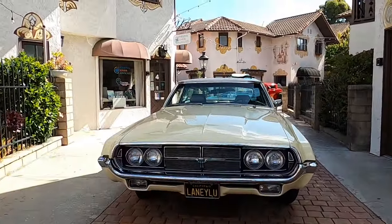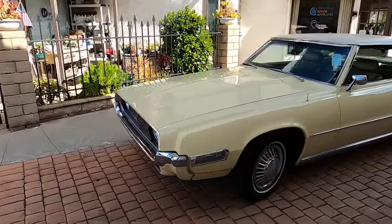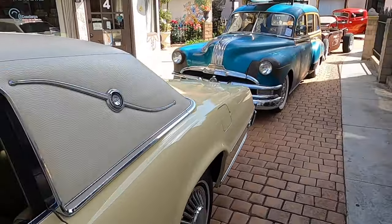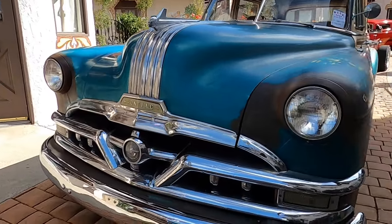Here's a Thunderbird. Don't ask me year, late 60s of some sort. Pretty cool. Thunderbirds are odd because certain years are gorgeous and other years are, oh my God, what were they thinking? Of course, Pontiac. I got a soft spot for Pontiacs.